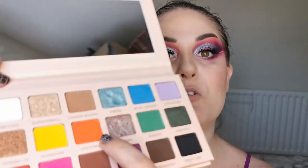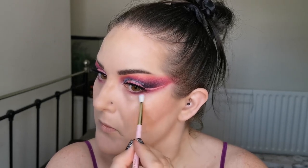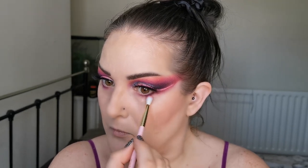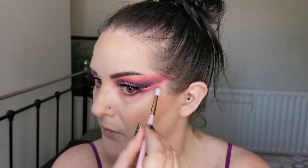Oh, and I think actually I'm going to dip into Cocktail, the orange, and just using the same brush, add that in a bit as well. Nice. Yeah, I like this a lot.